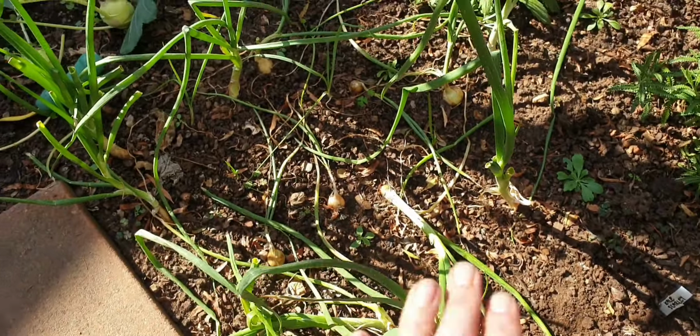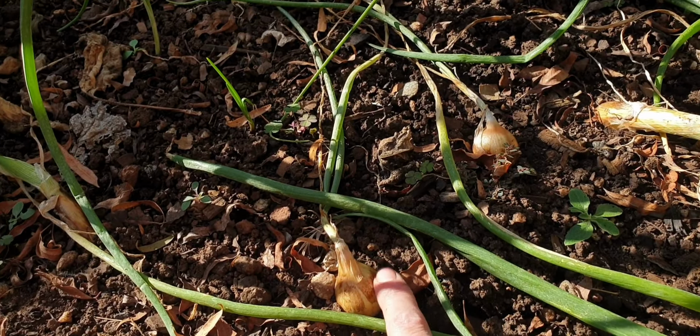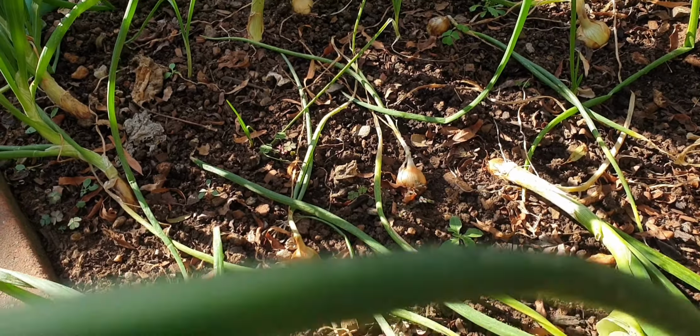Over here, onions are doing well. I think these two smaller ones are probably ready to come out, but I'm going to leave them a little bit longer and see what's happening.